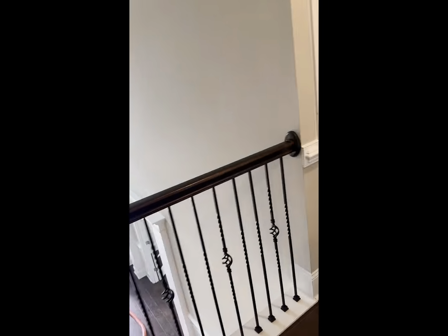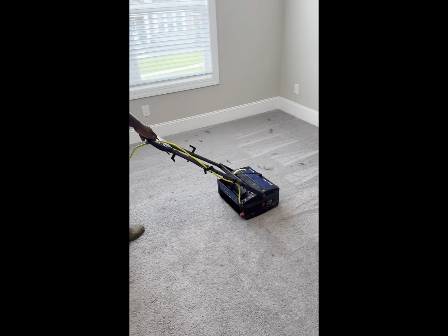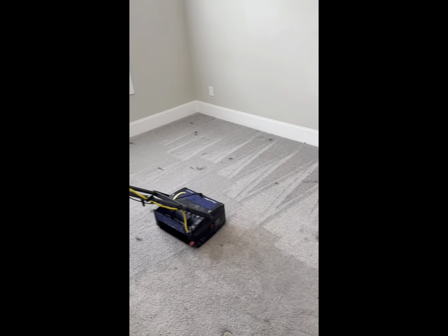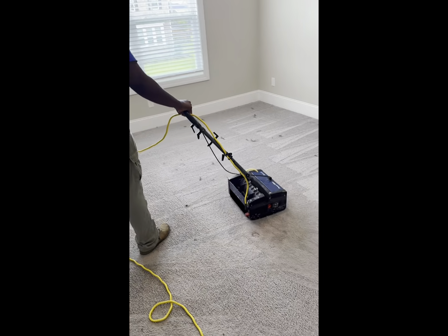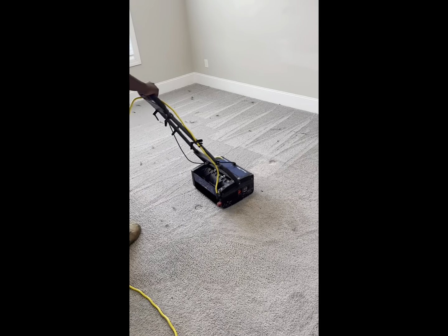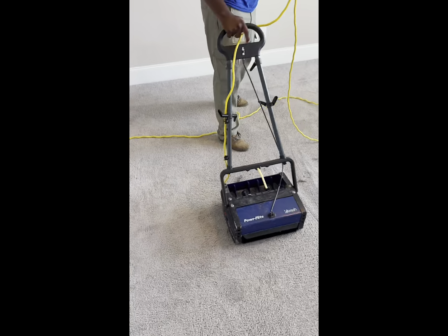All right, let's go check Carol out, see what Carol got going on. Jeez, look at all this dog hair here. That's a lot of dog hair. I know just about every room got a lot of dog hair here. This room will look better once we clean all this up. This room will look way much better.